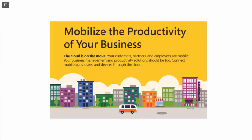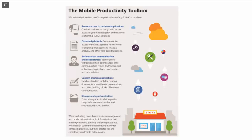As mobile computing becomes the expected standard for work and life worldwide, the cloud offers an effective way to extend productivity, security, and access to information working anywhere, anytime, and on any device. So, technology that enables people to do more with less time and resources.